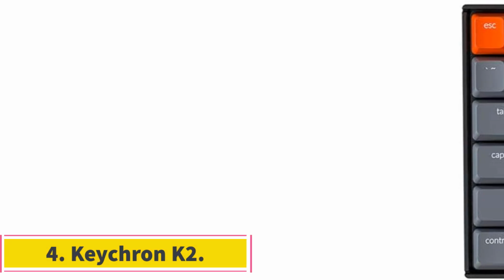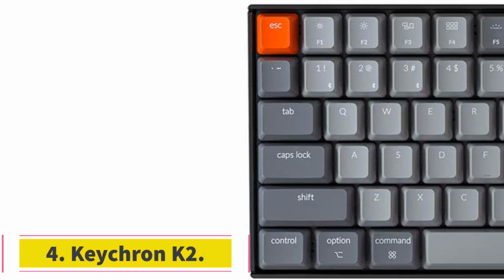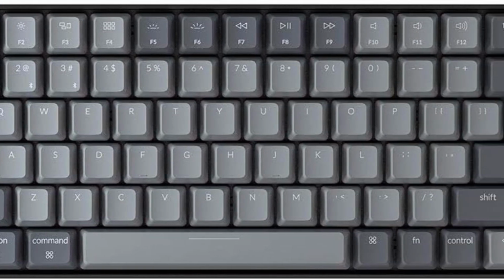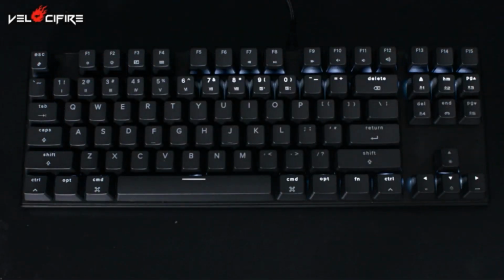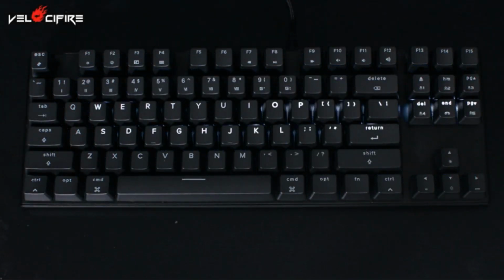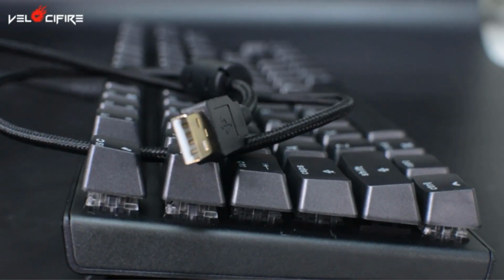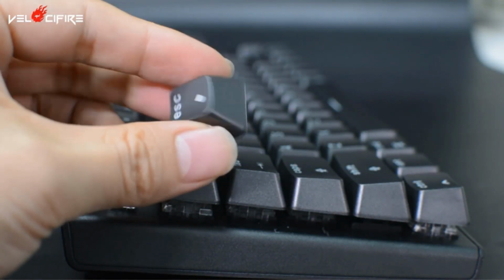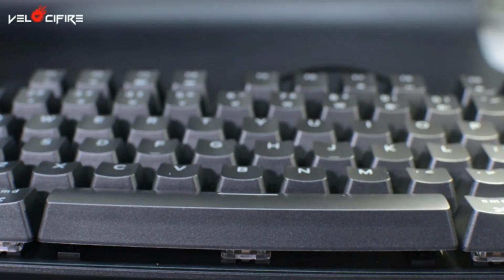Number 4. Keychron K2. The Keychron K2 is a compact Bluetooth mechanical keyboard boasting a 75% layout with 84 keys. Its standout feature is the retention of shortcut and arrow keys, making it convenient for various tasks. Equipped with white LED backlighting, it offers visibility in dim environments, and the elegant keycap legends enhance typing accuracy. Connectivity is a breeze with Bluetooth capability, allowing seamless switching between up to 3 devices.